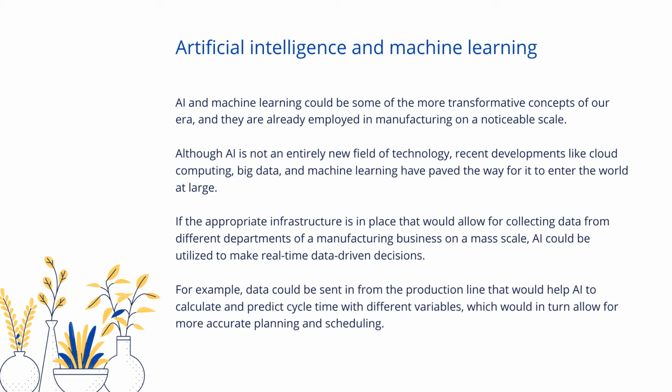Artificial intelligence and machine learning. AI and machine learning could be some of the more transformative concepts of our era, and they are already employed in manufacturing on a noticeable scale. Although AI is not an entirely new field of technology, recent developments like cloud computing, big data, and machine learning have paved the way for it to enter the world at large.